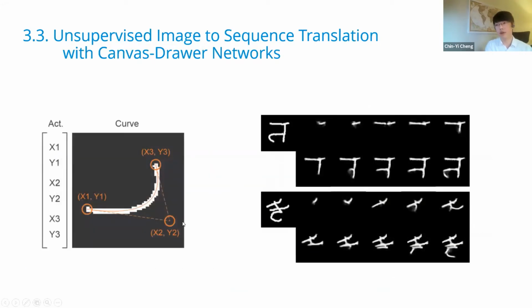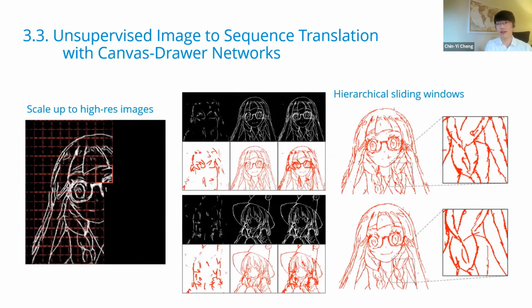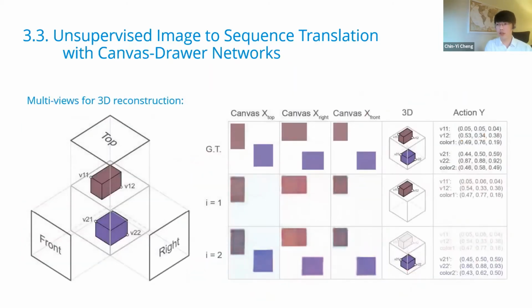So we did some simple toy problems that just try to draw this kind of weird characters. And we also did some project that tests on drawing animation characters. And most interestingly, we also tested on building 3D models. So imagine a person who is modeling the 3D shape here.